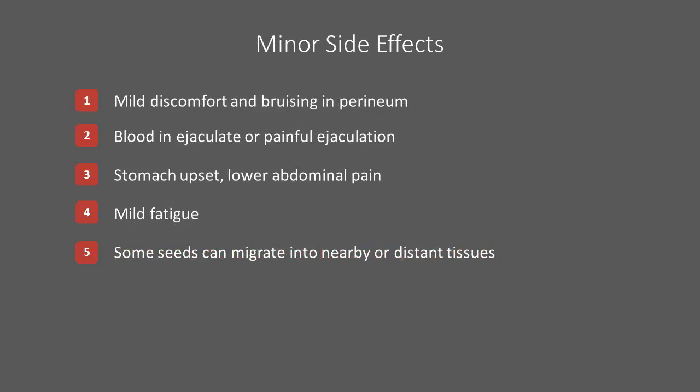Burning with urination and blood in the urine are also common, short-lived side effects, as is some mild discomfort and bruising in the perineum, the space between the scrotum and the anus. Some blood in the ejaculate or painful ejaculation may also occur for as long as 6 to 8 weeks. Stomach upset and lower abdominal pain are also described by some men.